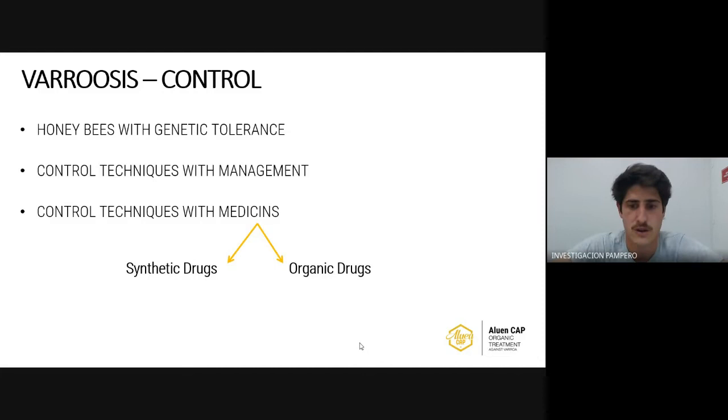So, taking into account those characteristics of the mites, we proceed to discuss how to control it and what the available possibilities are. I want to give you a series of practical tips. The use of genetics in bees that can be resistant or tolerant to Varroa is something that is being studied in many countries, but to this day, there are no successful records that it can be the solution.